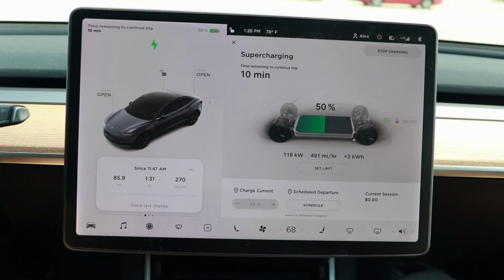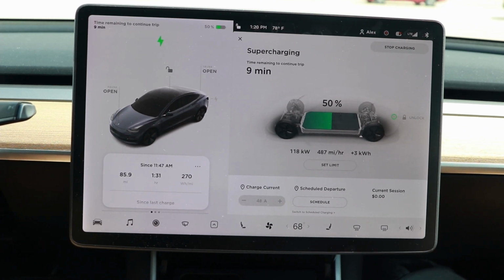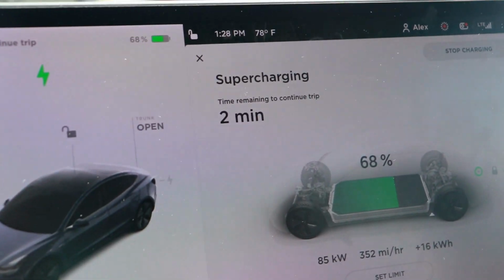So the nice thing about these chargers is they are V3 superchargers, which means they have a higher charge rate. They can ramp up to 250 kilowatts, but that also means that they don't split power between cars. So even though there's a Model X right next to us here, we are not going to split power with them. We're going to be able to pull the full amount of charge and charge up just as fast as if we were the only ones at this charging stall. So that is really nice. And we've got about 2 minutes remaining to charge, then we'll be on our way.